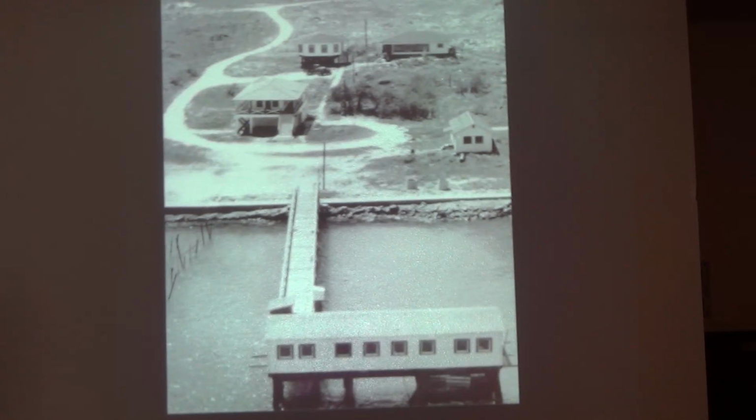And a lab on the pier. This got taken out by a barge. Rick, do you know when that happened? I'm not sure which one that was.